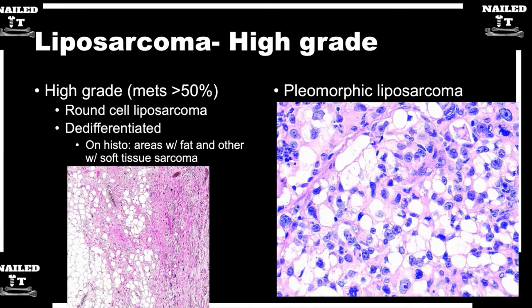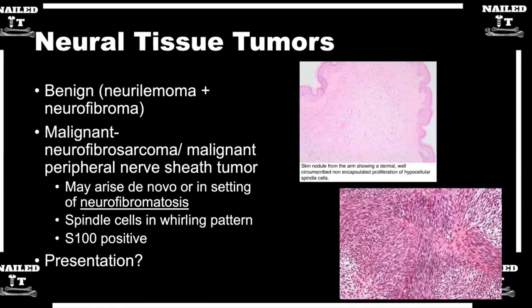And moving forward to some neural tissue tumors, can you walk us through some of these? We mentioned one a little bit earlier in conjunction with neurofibromatosis, but can you walk us through these? So the MPNST is the sort of poster child of malignant nerve sheath tumors, as its name would imply, and it has two benign kind of correlates, and those are schwannomas and neurofibromas.